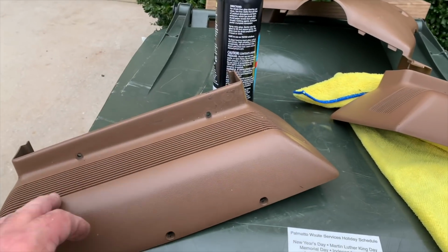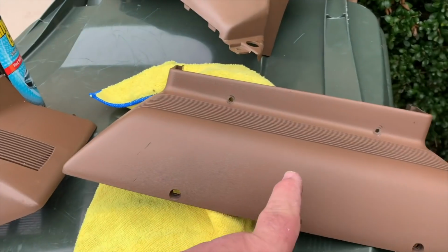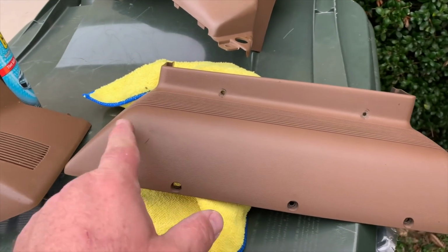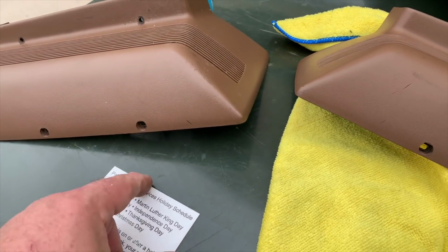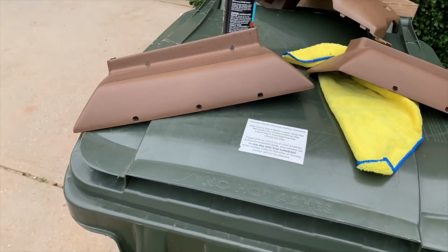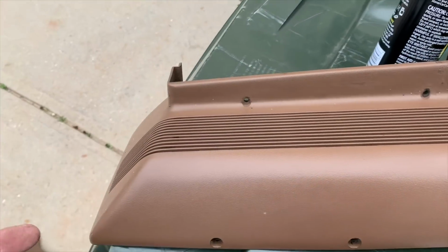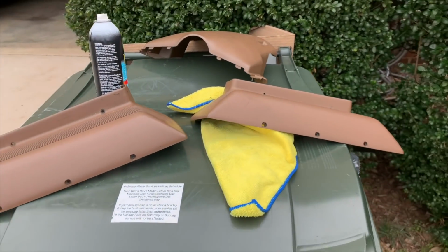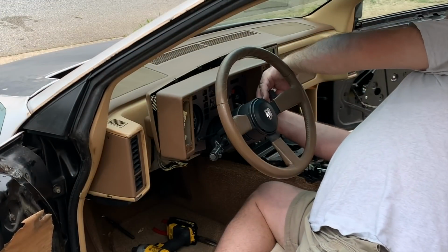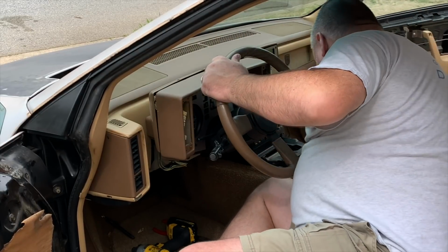This is the gauge surround rear section piece. This is what came out of the car, and this is what I got from Canada. I think I'm gonna go with the one from the Canada car. Even though I've got a little scratch right here, I think it'll clean up decent enough, and it'll at least match that pad. There we go. All right, let's get our switches in.